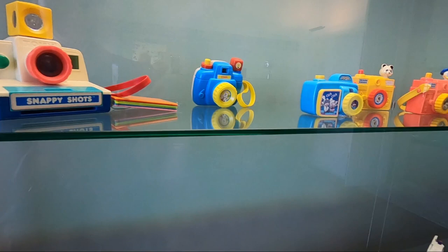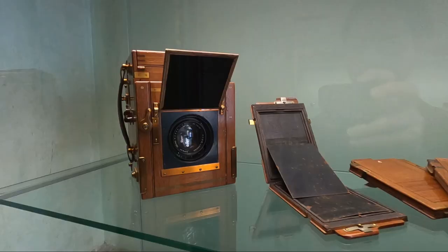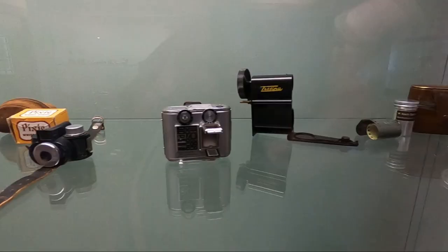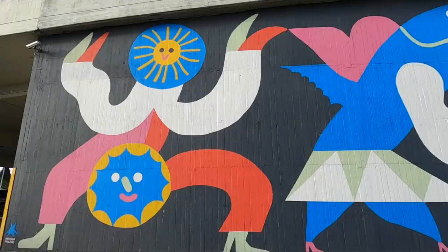It was pretty cool. I really liked that, especially the little miniature cameras that were only like an inch tall but were actual working cameras. If you're into photography, I suggest checking it out, especially since it's free and there's also restrooms in there. So that's great if you need to go to the restroom and don't want to have to pay. I would assume that they usually have other exhibits open, but the children's one was the only one I saw. So maybe they only have them open at different times.